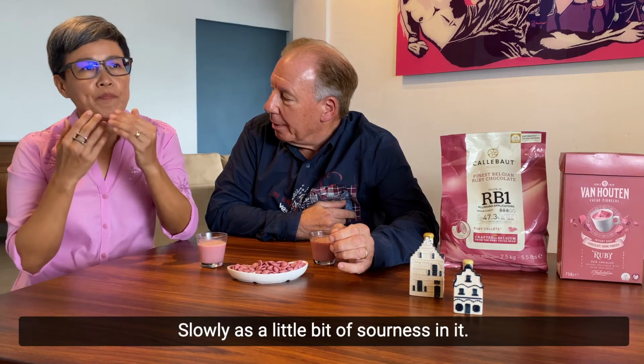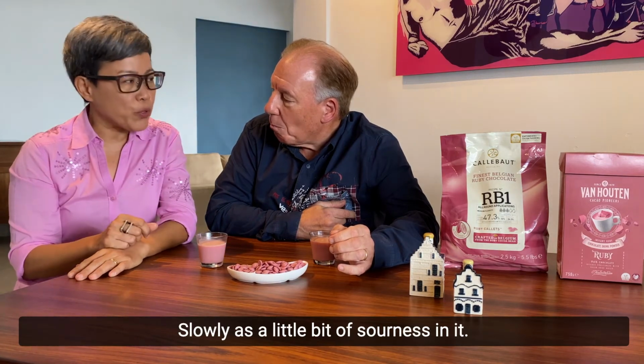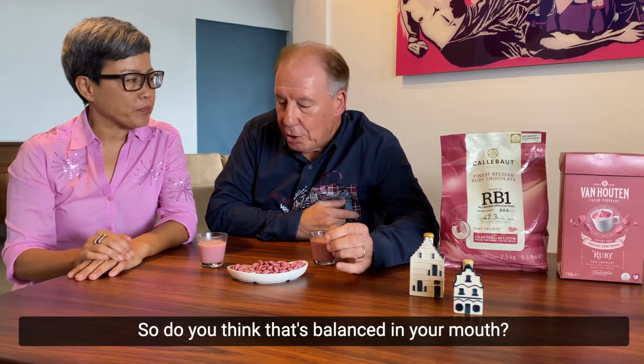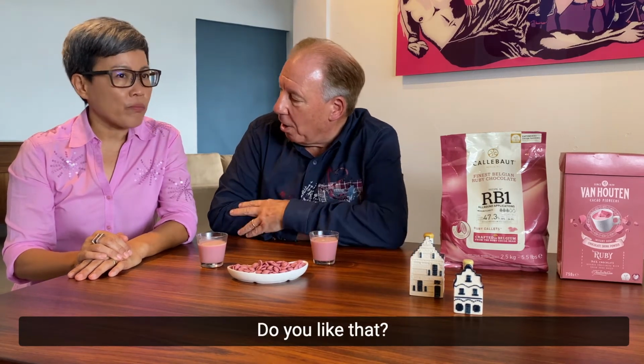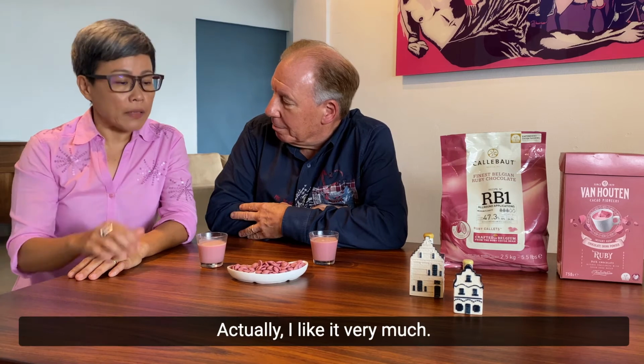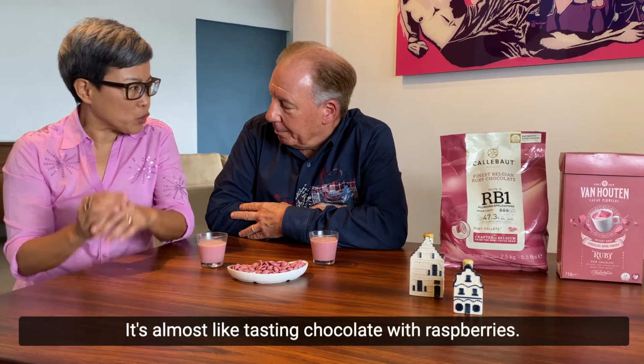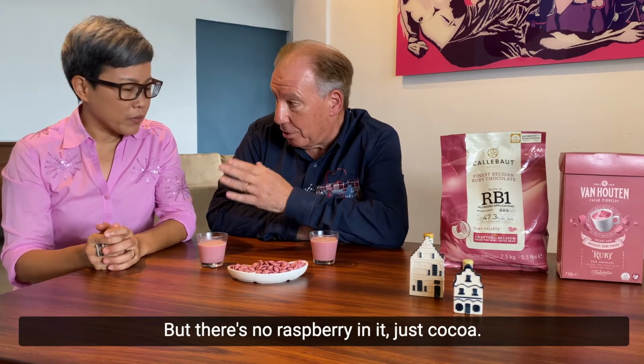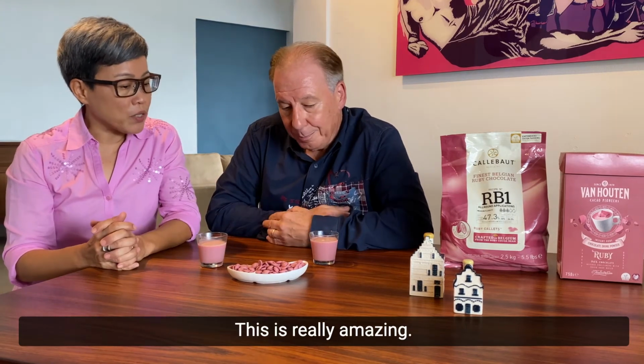It slowly has a little bit of sour notes in it. But it's just very little, very subtle. So do you think that's balanced in your mouth? Do you like that? Yes, actually, I like it very much. It's almost like tasting chocolate with raspberry flavor in it. That's right. But there's no raspberry in it, just cocoa. This is really amazing.